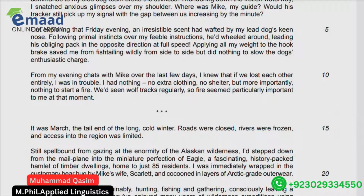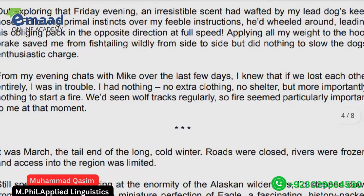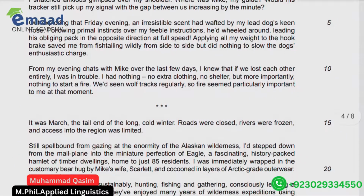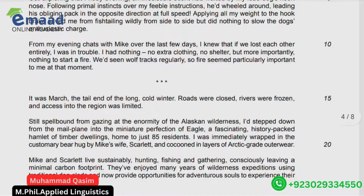Out exploring that Friday evening, an irresistible scent had wafted by my lead dog's keen nose, following primal instincts over my feeble instructions. He had wheeled around, leading his obliging pack in the opposite direction at full speed. Applying all my weight to the brake saved me fishtailing wildly from side to side, but did nothing to slow the dogs' enthusiastic charge. From my evening chats with Mike over the last few days, I knew that if we lost each other entirely, I was in trouble. I had nothing, no extra clothing, no shelter, but more importantly, nothing to start a fire. We had seen wolf tracks regularly, so fire seemed particularly important to me at the moment.